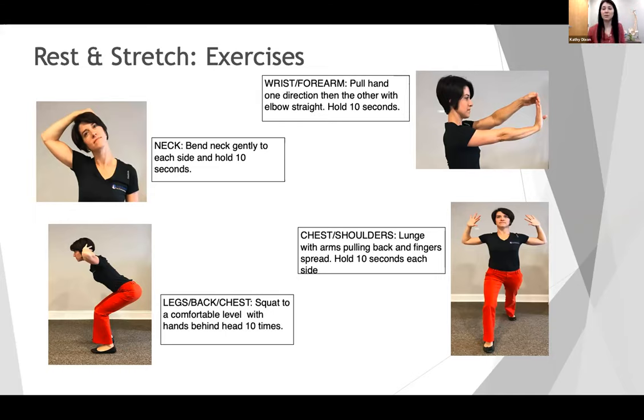You'll see the two at the bottom are standing. You can do little squats, but if you put your hands behind your head when you do your squat, and you stick your tush out back behind you, you can really open your chest and stretch your hips at the same time. And then the chest and shoulder stretch is one of my favorites. You can just go to your door jamb, hands on either side of the door jamb, take a step, and you get to stretch and open up that chest area. You can think of having a nice long neck, and it's a great way to get a stretch in just to change that static positioning that you're in all day.